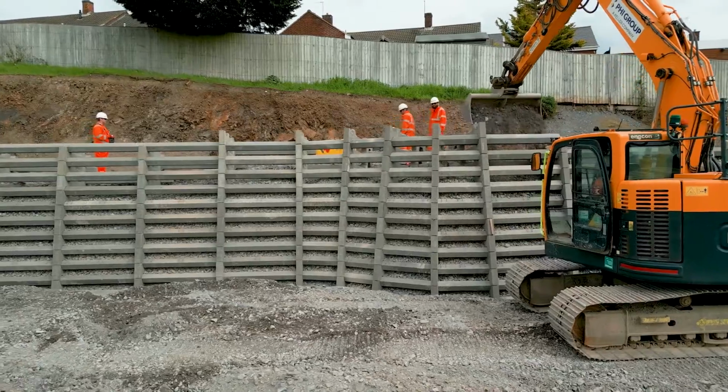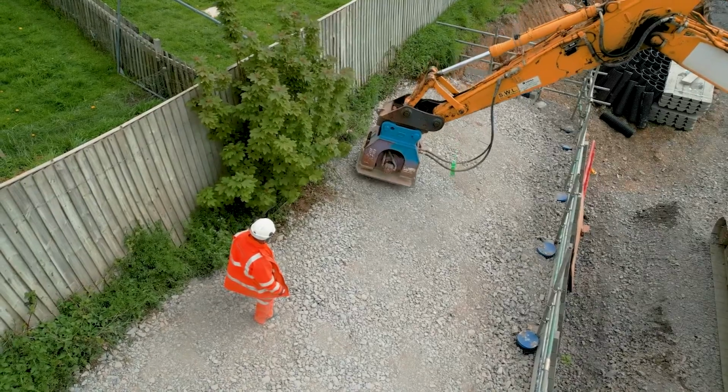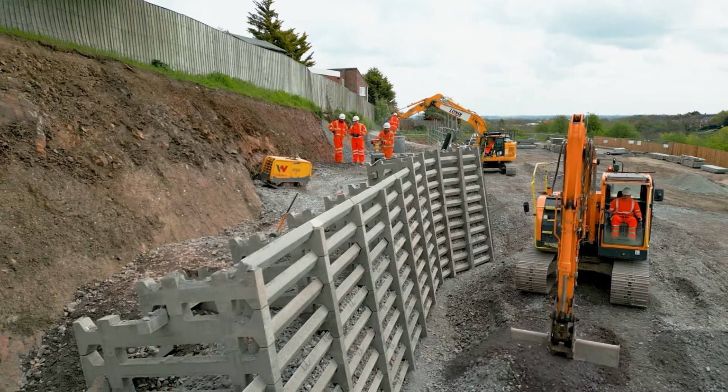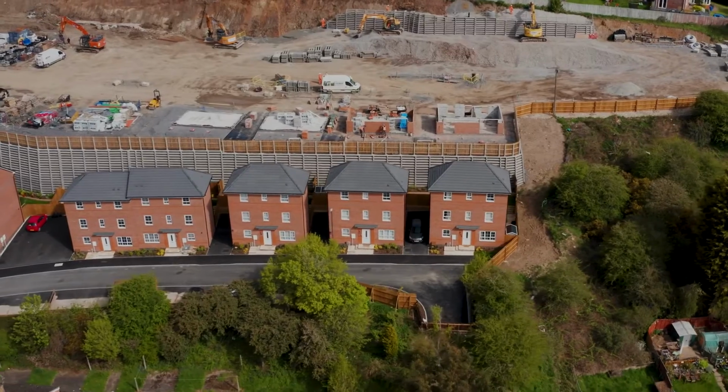And in addition to the retaining wall works that we've carried out, which would include the foundation, the infill stone, we've also placed over 20,000 cube of granular backfill material and carried out additional landscaping works as part of our package as well.